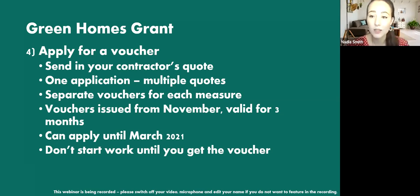The last thing is, don't start any of your work until you get the voucher, until you know that you have been approved, because any work that is done before then, anything you've paid for before then, won't be paid for through the voucher.